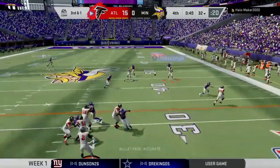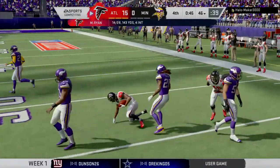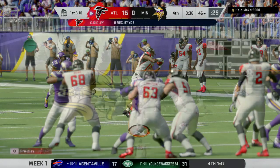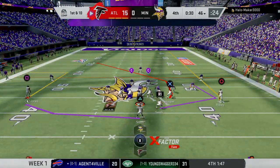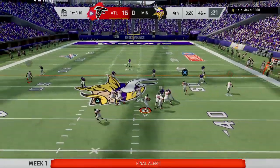On 3rd and 1, Ryan. And he will find Ridley. That's complete. And able to get this one across the 45 before he's brought down. 14 yards there and a Falcon first down. Couple of first downs to kick off the drive.